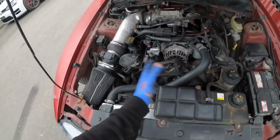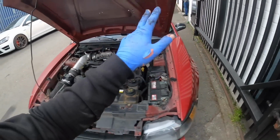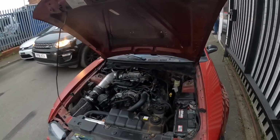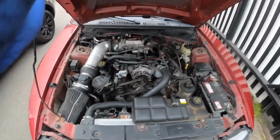So maybe it was the combination of the belt and the pulley. It's a bit quieter now, but we need to get a new alternator pulley. I'll have a look at the boot and see if there's any leftover pulleys which might go on there. But let's fire up and see if that's made a difference.